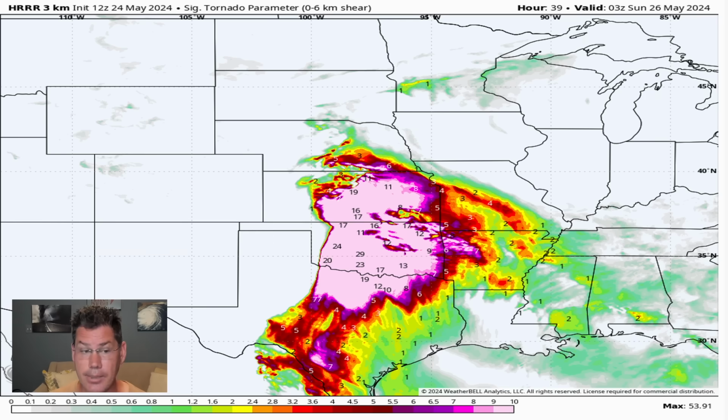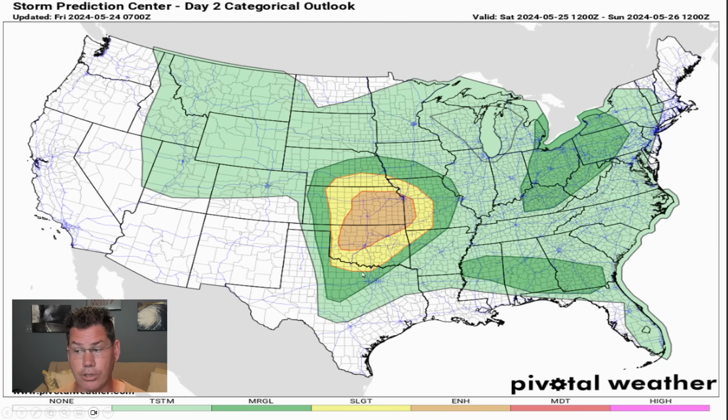So it is going to be one of those days that you need to be on high alert and secure all loose objects and have a safety plan in place well ahead of those storms, because it could be really intense with potentially strong tornadoes and even some long track tornadoes across Oklahoma and Kansas.